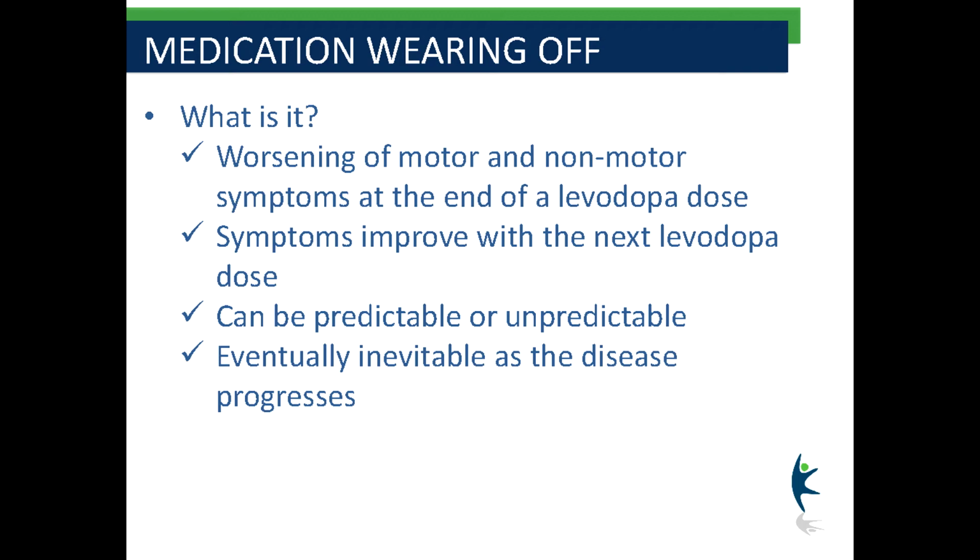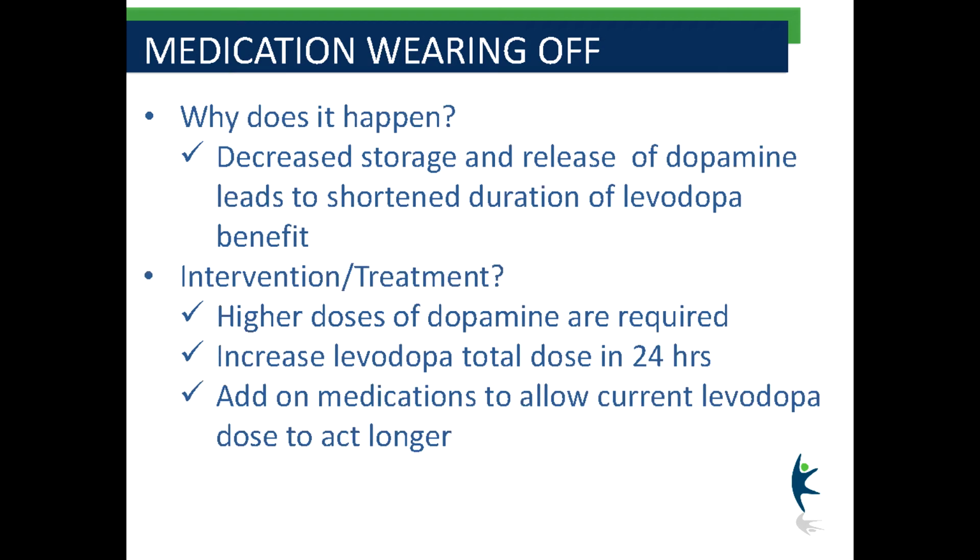And this is inevitable. As your disease progresses, you're going to get wearing off. And that's where the art comes in. What do we do? How do we manage that wearing off? Why? Because you have decreased storage and release of the dopamine. What do we do? Higher doses of dopamine. Pretty simple, right? Only if it were that easy, right? We've got to give you more dopamine in 24 hours.